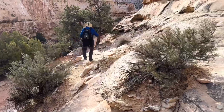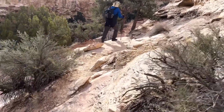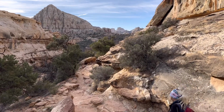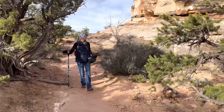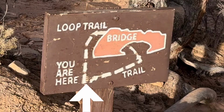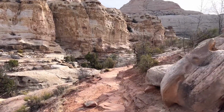Yeah, so you just got to be a little careful on this trail. The rocks can be slick, and it's not really even. Look how beautiful. Look at that view. That's part of the loop. We're back to our sign and back on the part of the trail that we already walked in on. So we are heading out.